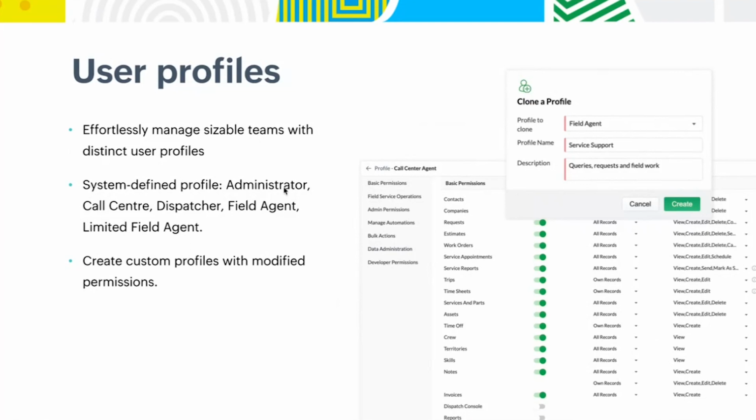So this profile has access to all the features in Zoho FSM, be it data, be it settings, or anything. Next comes the call center agent. They are the ones who are basically responsible to bring in the request, send an estimate for the request to the customer, and once the customer approves it, they convert it to a work order and hand it over to the dispatcher user.